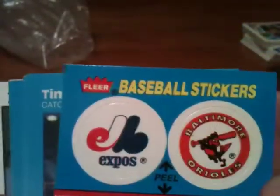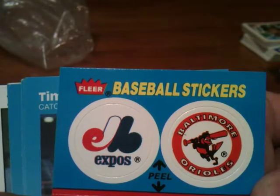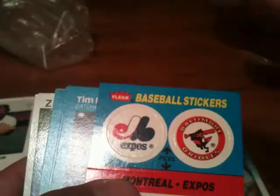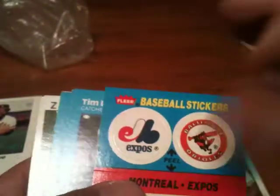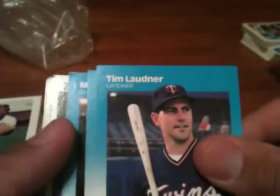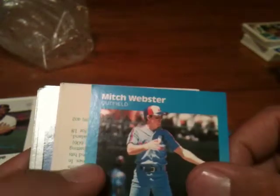Sticker. Expos. Orioles. It's actually kind of cool considering that the Expos are now the Nationals. The Nationals kind of play in the Baltimore Orioles territory, technically. 87 Fleer Tim Laudner. 87 Fleer Joe Carter. 87 Fleer Mike Webster. Some more TCMA stuff.